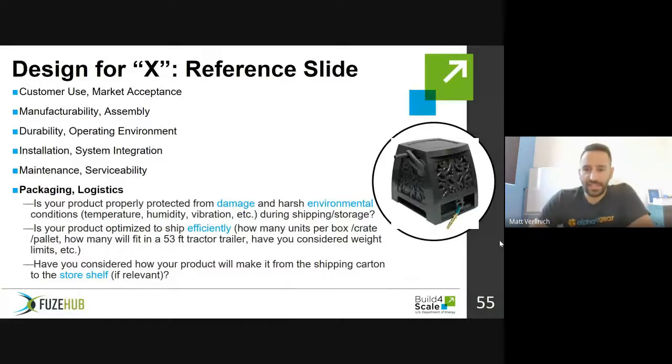This is a case study that I really like that Fuse Hub did on this garden hose reel. Basically, they came to a point where the cost of resin, or the plastic that's used to mold this product, rose through the roof, and they had to consider whether or not they wanted to just pull the product from the shelf or redesign it.